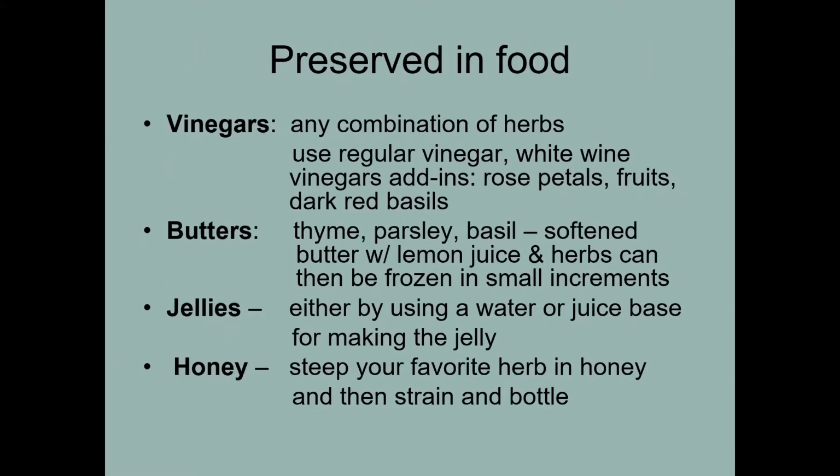Now, if you're wanting to preserve your herbs, you can do those with vinegars. You can make them using regular vinegar, white wine vinegars. The apple cider vinegar usually has too strong of a flavor, so it overrides any kind of flavoring you put into it. But you can use any kind of combination of herbs that you like, or you can just use a single herb. You can add little cloves of garlic.